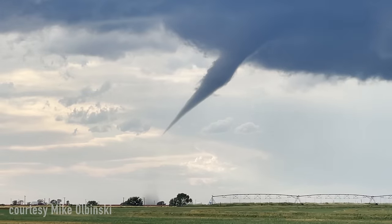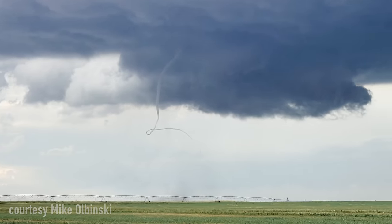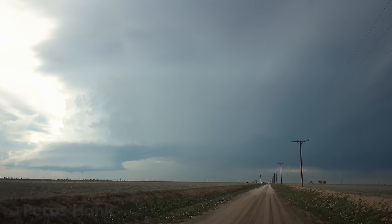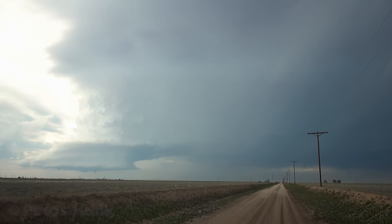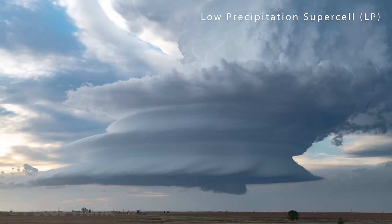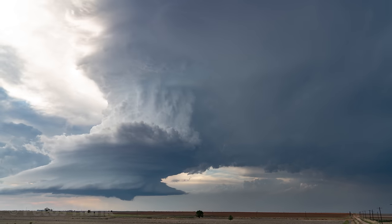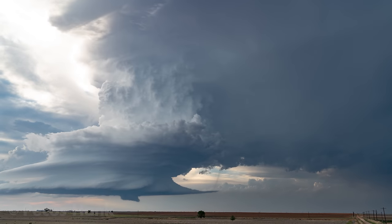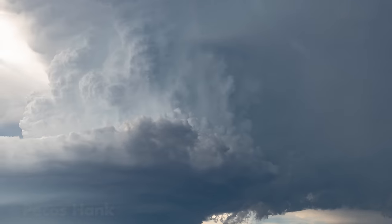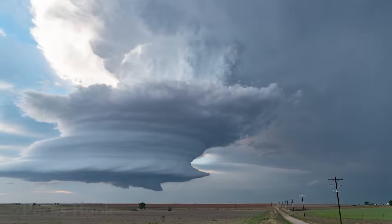Fortunately, Michael Binsky was on location to pick up the slack. That's unbelievable. Spin up. Eventually, I arrived at the scene to marvel at this low precipitation supercell. For 2 hours, chasers gawked at a UFO-like mesocyclone twisting into changing light.